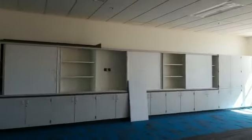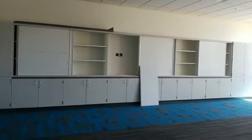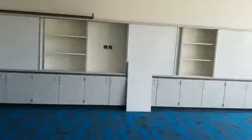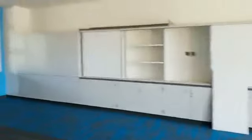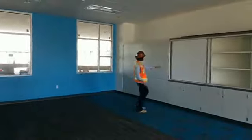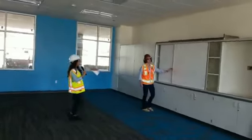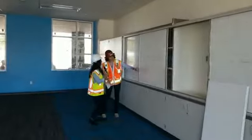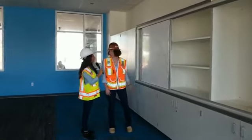I am absolutely blown away because this is so beautiful. It's such a big classroom. This is probably two sizes of their current classrooms, and they have so much space where they can put away their stuff, and teachers have so many shelves that they can put away materials for their classrooms and books.